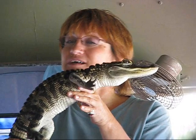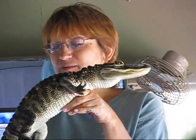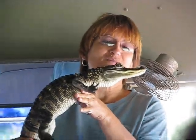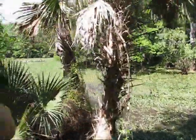Years old. He was the runt of the litter, so he's much smaller than your normal four-year-old would be. A little bit longer, I'm going to release him into the swamp next couple months, as long as we get some rain in. Gators everywhere.